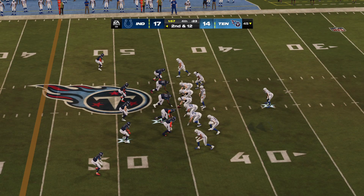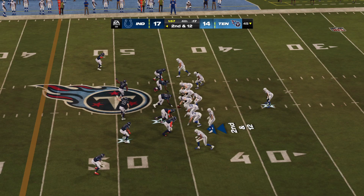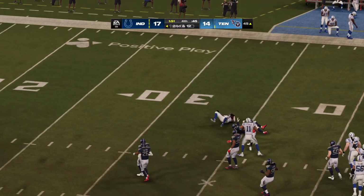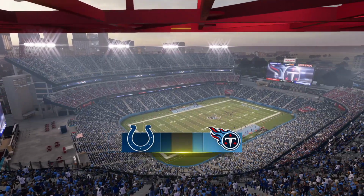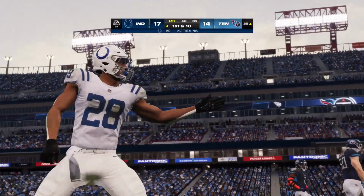Second and 12, and you'd have to assume another all-out effort to stop the run is coming. Again, it's Taylor. And he's going to get this down to the 35-yard line. Now Tennessee going to use the second of their timeouts. That'll leave them with just one remaining in this fourth quarter of play.